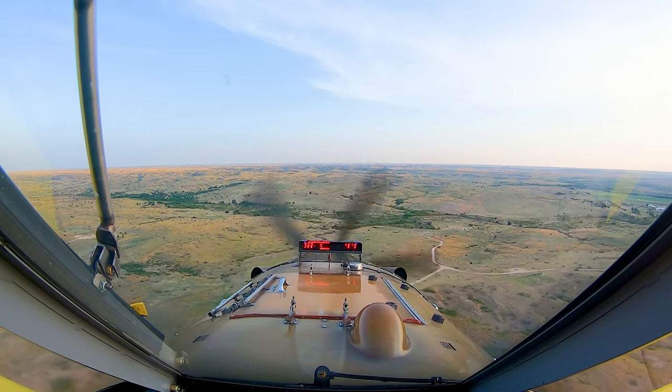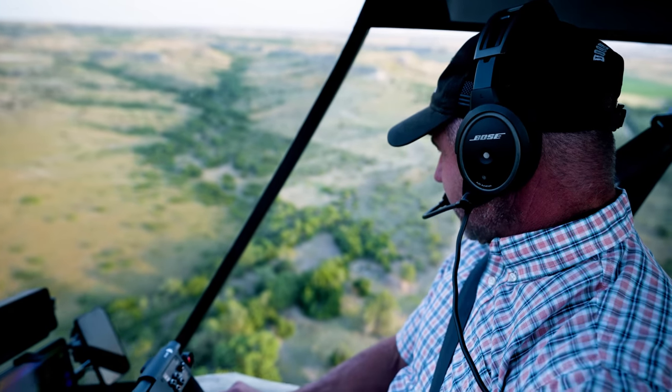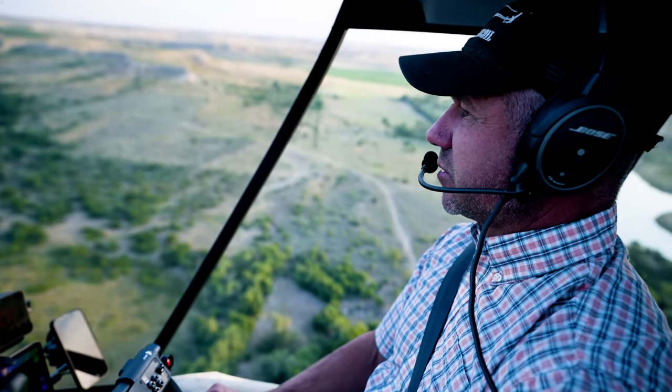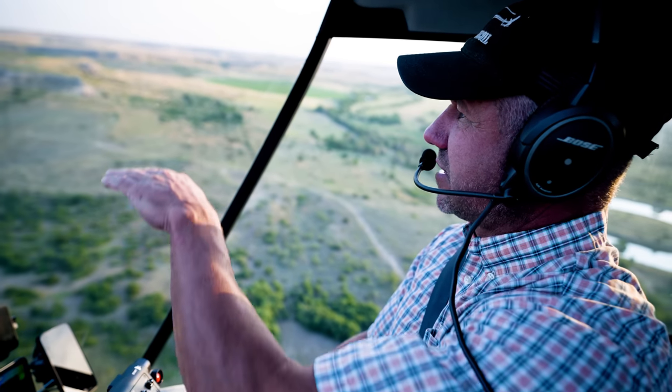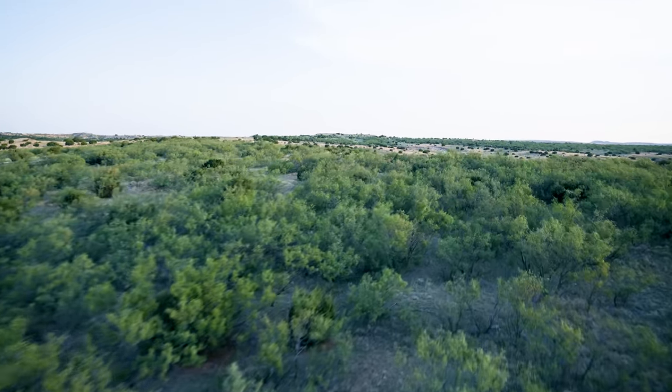We're going to use Sendero today, which is made by Corteva. Us and Corteva are maybe doing some deals together, and so we want to use some of their chemical to kill some of these mesquite. I've got just a little patch of about 130 acres of mesquite that's really thick right here.